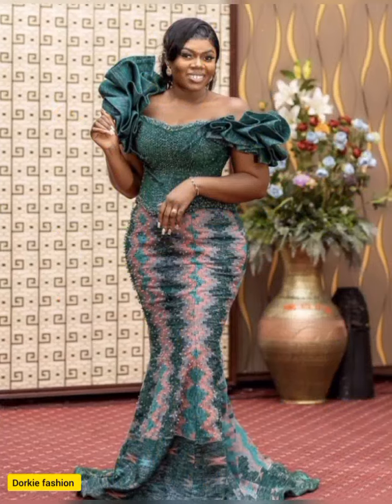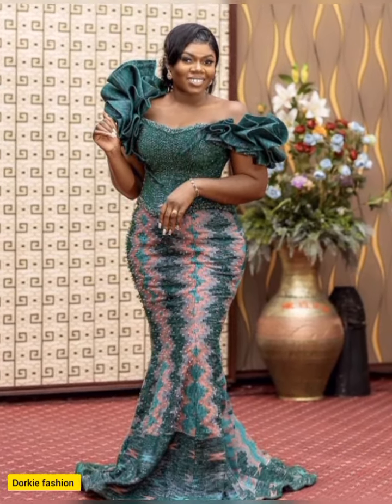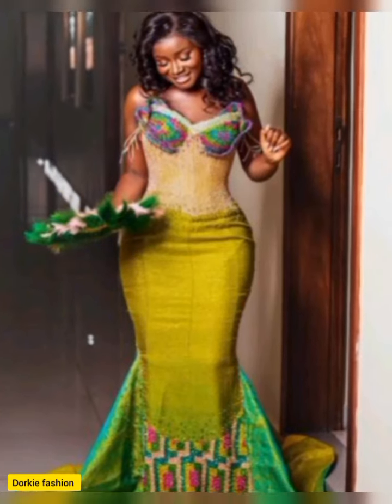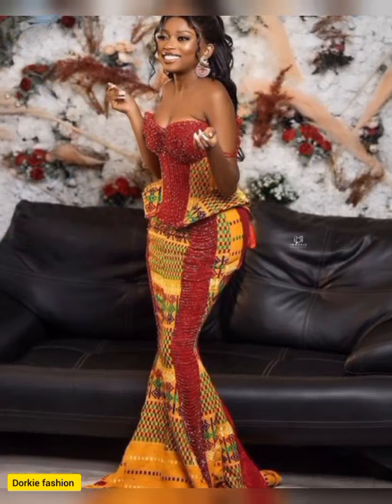Whether you are attending a wedding, you are a bride yourself, a party, or just want to add some color to your wardrobe, Kente styles are sure to impress. So make sure you sit back, relax, and enjoy these beautiful Kente styles.